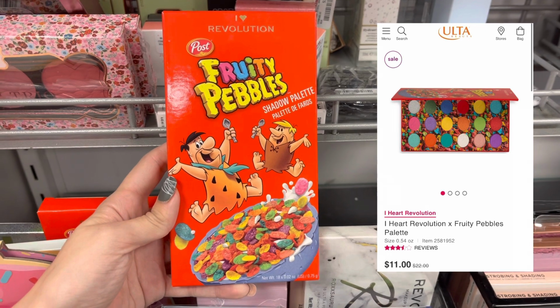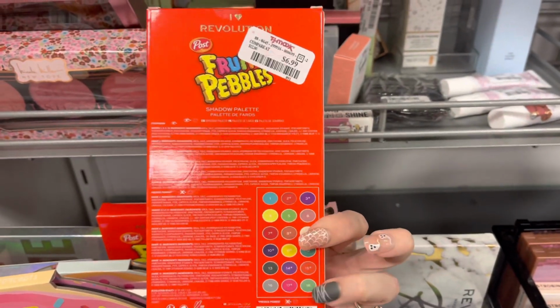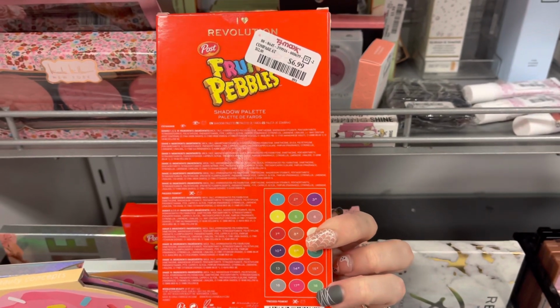Now we have Makeup Revolution Fruity Pebbles. I was super excited when I seen this. You guys can see it's a really pretty palette with a lot of bold colors. It was only $6.99.